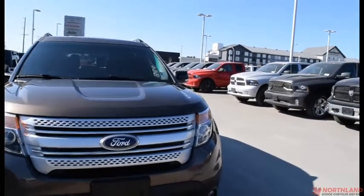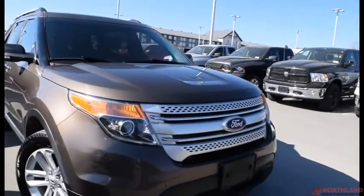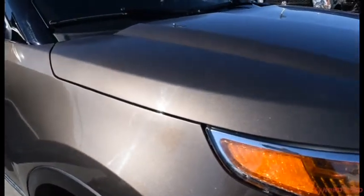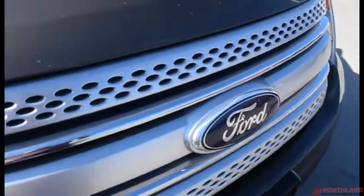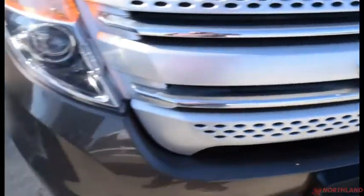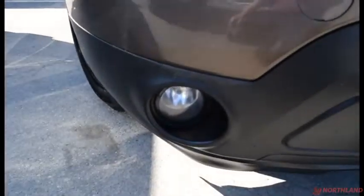Explorer XLT. Under the hood we have a 3.5 liter V6 engine and a 6-speed automatic transmission. This guy is in a goldy brown color. It looks very nice. I really like it. You got the silver accenting right up front with that Ford logo there, and you do have projector style headlights right there and your fog lights hanging out just at the bottom.